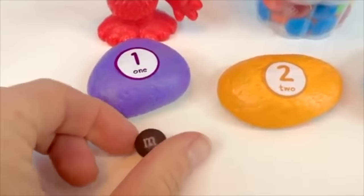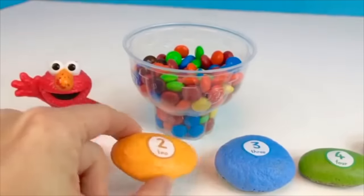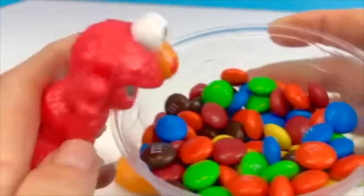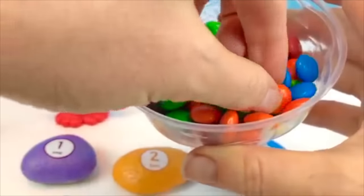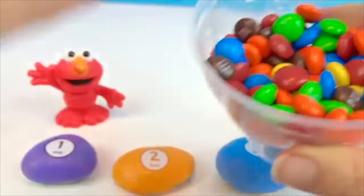One. Two orange M&Ms. Do you see any orange, Elmo? I do. Let's pick two orange M&Ms out of the cup. One, two.